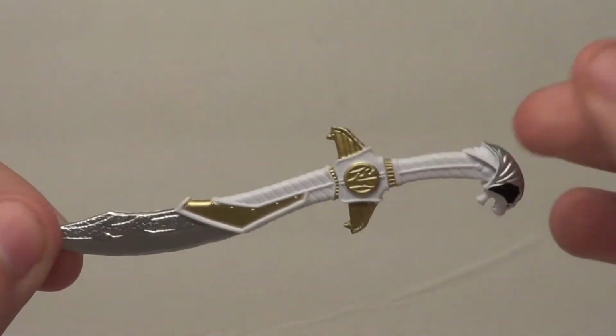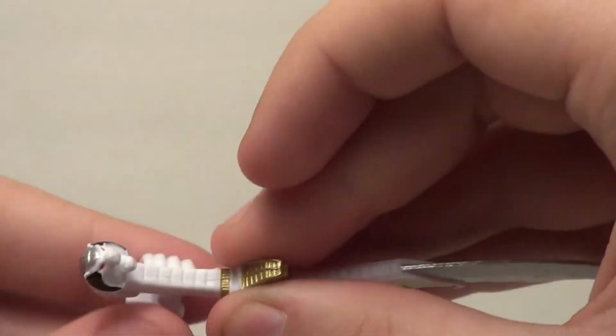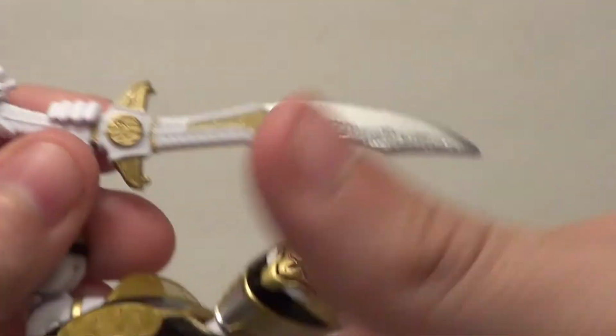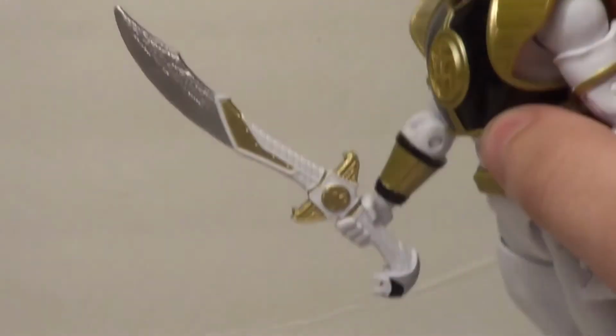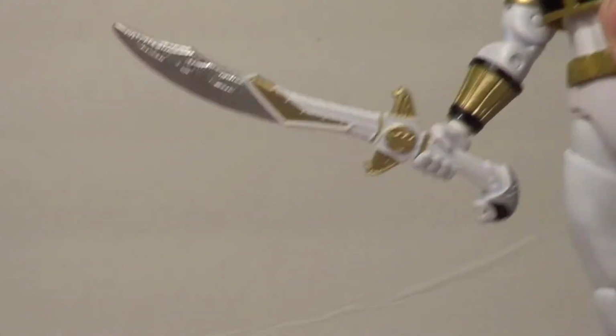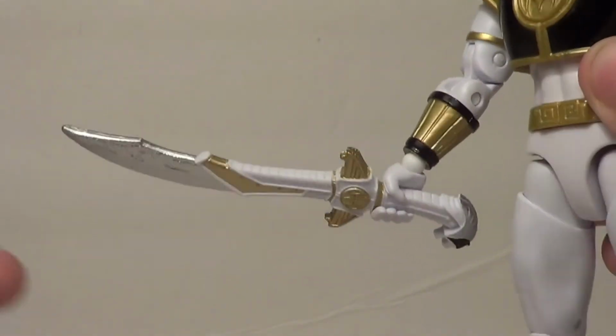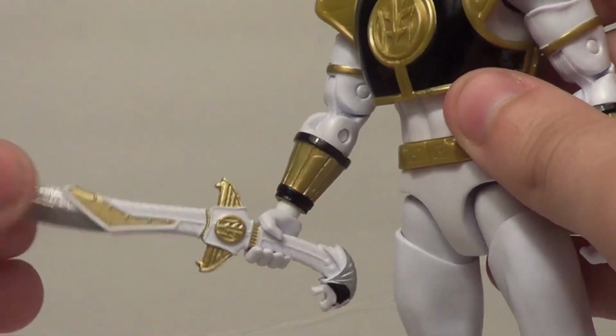So yeah, I think they gave us plenty with this saber, accessory wise, and it just goes in his hand right here. Bada bing, bada boom. Saba, the White Tiger Saber, the talking sword mofo. He holds it quite well. Very nice. I'm definitely displaying him with his Saba.